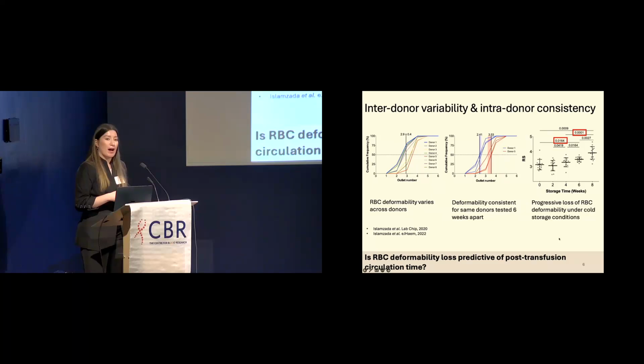If we donate weeks apart, from what we measure with the microfluidic ratchet device, our deformability profile stays consistent. The next question after that was, what about the stored blood? What about the stored units? We did show that there is a progressive loss of red blood cell deformability in these stored units, and these works are published in the papers listed here for more information. But again, the question is, so what? Deformability changes, it gets reduced, but can it potentially be predictive of circulation time after the unit is transfused?